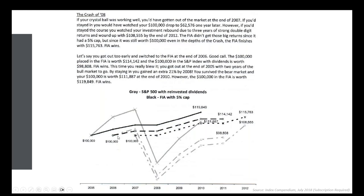2012. So if you'd stayed in, you went down, and then you ended up back up at 108,000. How many years later? 1, 2, 3, 4 years later. The FIA didn't get those big numbers since it had a 5% cap, but since it was still worth 100,000 even in the depths of the crash, the FIA finishes at 115.